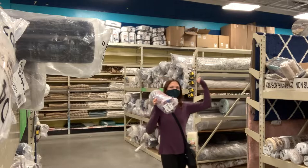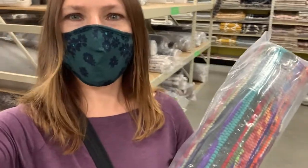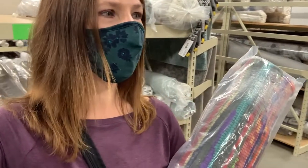Okay, I'm going with this one because then I can still use the other rug that I have as like a doormat. So I think we're good. I don't think I need anything else. So I think I'm good to go home and work on ripping out that cabinet. That'll be fun.